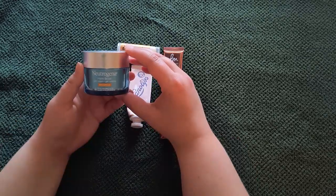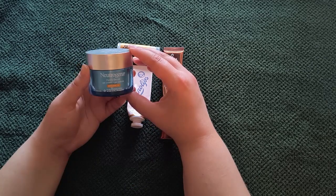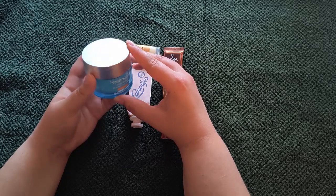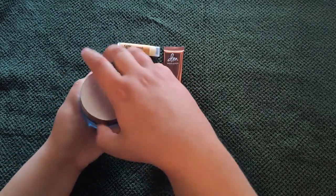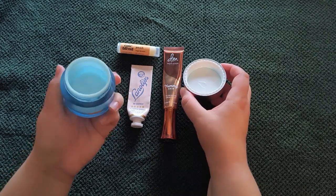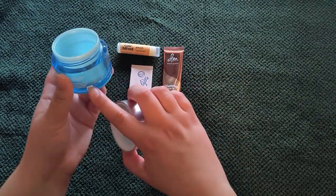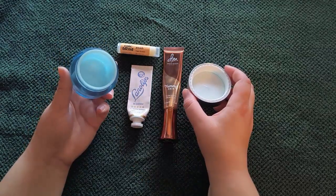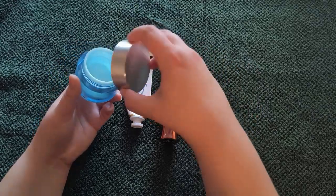Here we have the Neutrogena Hydro Boost with SPF. I bought this on a whim, and I didn't try it before. I like it okay. It's very thin. Now, okay, let's look at how much, right? I'm getting really close to finishing. You can see here, I really don't have that much left. I want to use this up. I think it will feel really satisfying to have this jar done.